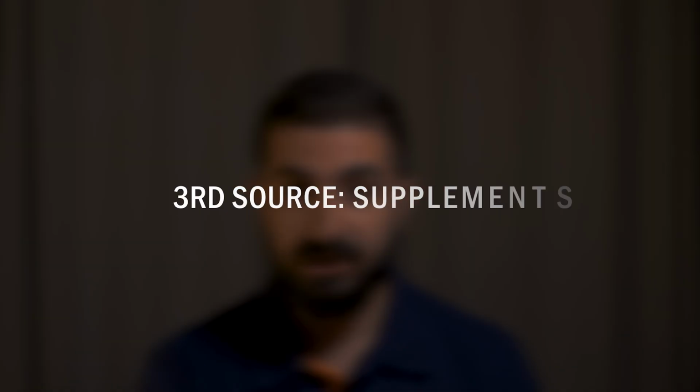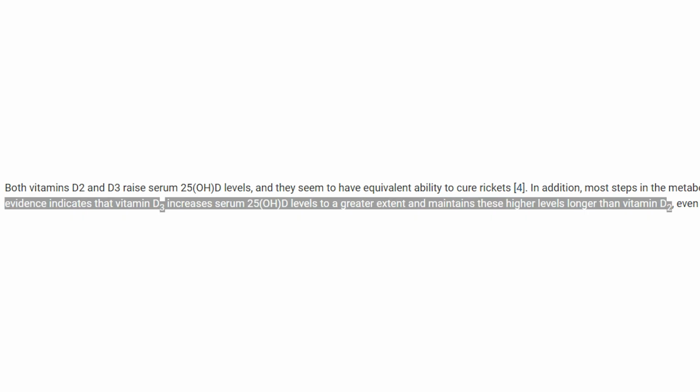The third and last source of vitamin D is dietary supplements. Usually dietary supplements have vitamin D3 and D2. Most evidence indicates that vitamin D3 increases the serum levels of vitamin D in the body, which is 25-OH-D3, to a greater extent and maintains the high level more than vitamin D2. People usually overtake supplements or do not take them and underconsume the amount of vitamins that they need.